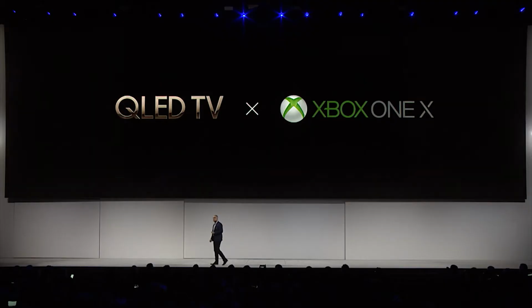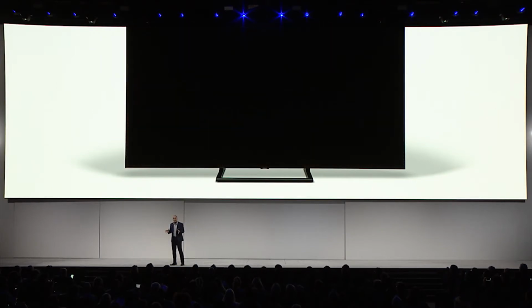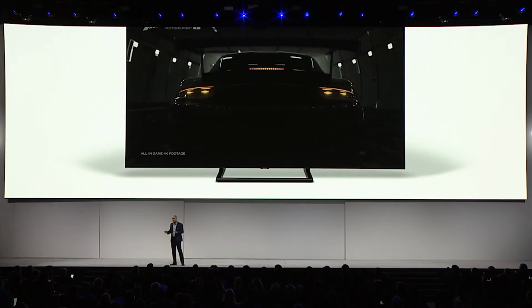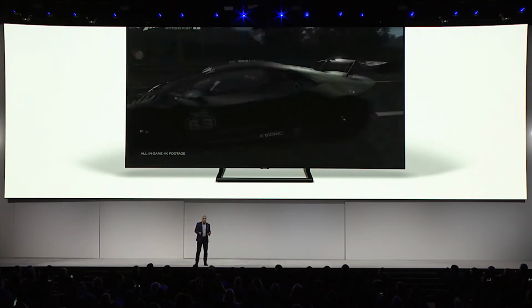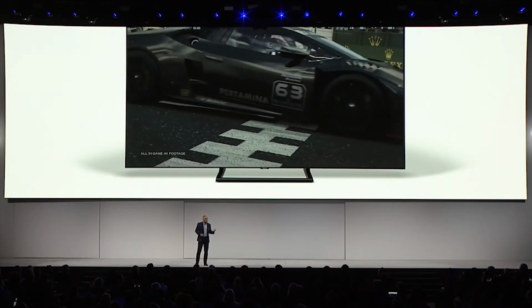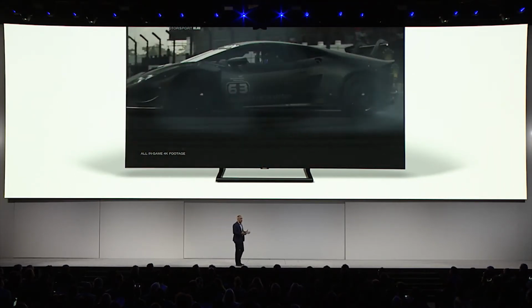The Samsung and Xbox engineering teams have been working together to deliver the best experience for gamers. The moment you hook up your console, our QLED TV instantly recognizes and optimizes the image and sound for gameplay. Our game mode offers minimal input lag, incredibly fast frame rate conversions, and quicker refresh rates.